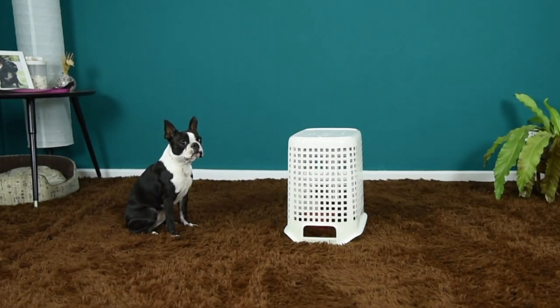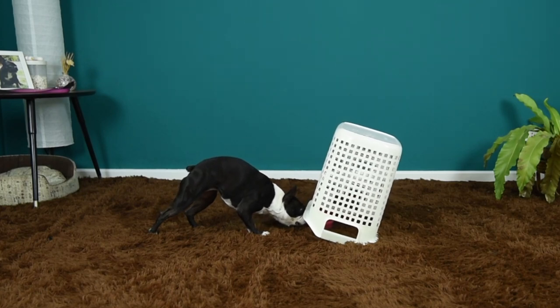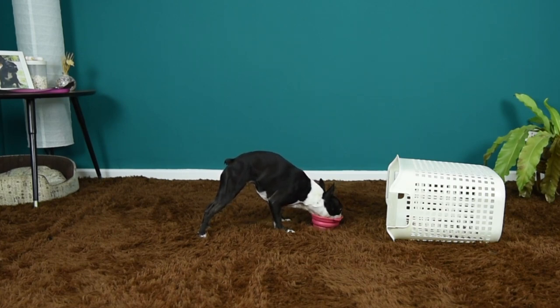Brain games are a great way to keep your pup entertained, especially if you're not able to physically exercise your dog because you're quarantined and you have to stay at home, or under normal circumstances due to too hot or too cold weather, or your dog's health. Brain games provide mental stimulation and encourage your dog to use his senses, which can be just as tiring as a good run in the park.